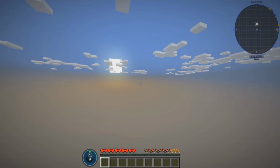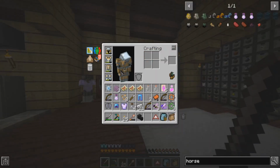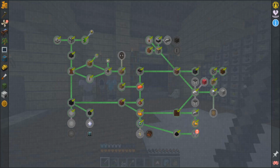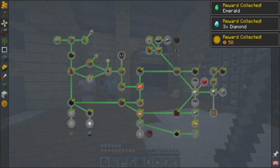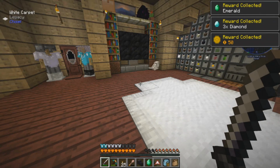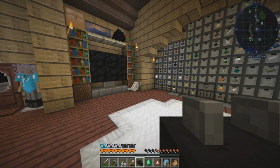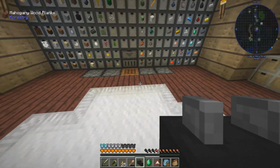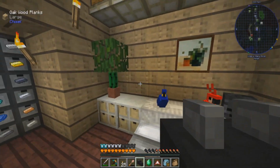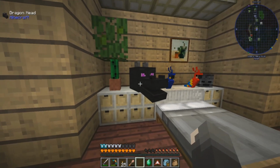And in the portal. Yay! We got the elytra. I don't know what to do with it yet because I don't have fireworks, but we got the elytra! Woo! Okay. Where was that? There it is. We get an emerald, a diamond, and 50 coins. Not bad. So I think we're done with the end, and I have a dragon head, and I don't know what to do with it. I got excited because I have it, but now I don't have a... That's a little in the way.